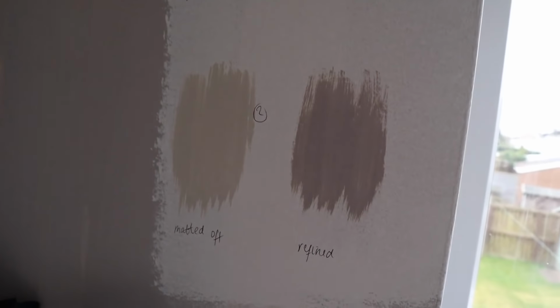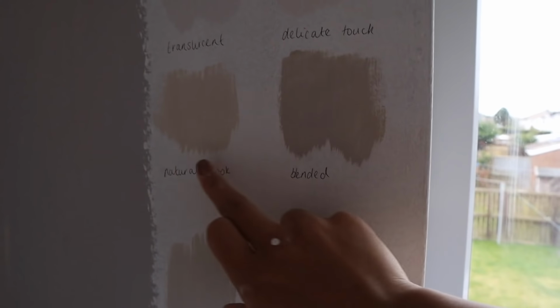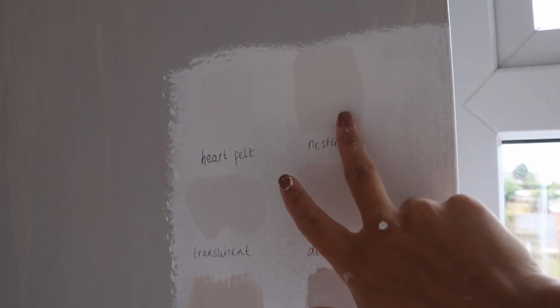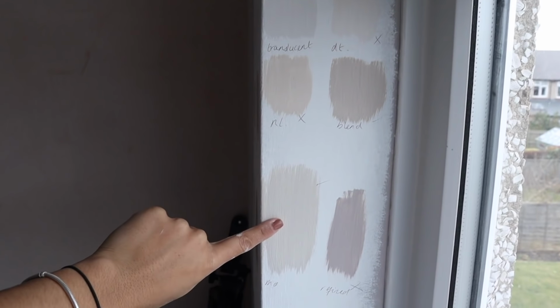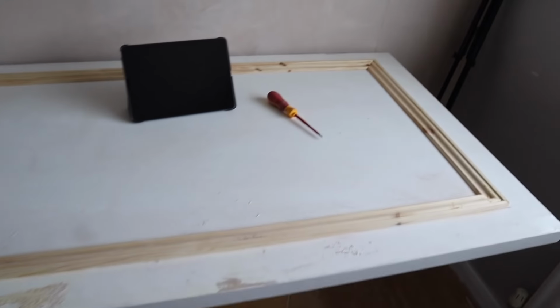If you're wondering what the others are, this is refined, matted off, blended, natural look, delicate touch, translucent, nestled, and heartfelt. I'm going to order those ones. That one and that one. And I'm really excited. I think it's going to go with the room really nicely. Cannot wait to get some white paint on this. I think it's going to totally transform it and look so good.